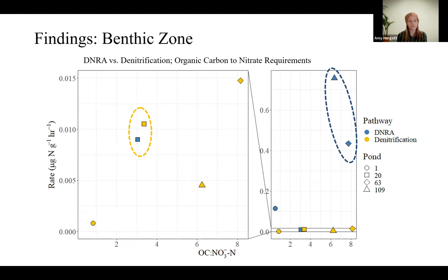And what we found suggests that the sediment characteristics play a major role in the governing processes between this competition. Similar to the previous plot, rate is on the y-axis with a magnified panel on the left, and the representative colors for DNRA and denitrification. But we have the ratio of sediment organic carbon to nitrate across the x-axis. Here we see the highest DNRA rates were found in ponds with the highest carbon to nitrate ratios at 6.4 and 7.5, found in the blue circle.